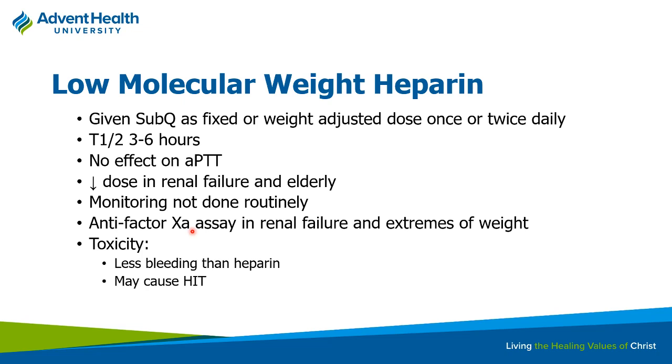So anti-factor 10A is basically showing me how much activity I'm getting out of my factor 10. You're going to see that as this goes up, as you get more anti-factor 10A activity, it means that your factor 10 is working less and less well. This is what we're going to do for the majority of our pediatric patients. If you have patients in the extremes of weight, we can do this as well to make sure that we're dosing them appropriately. So that's a big thing there.